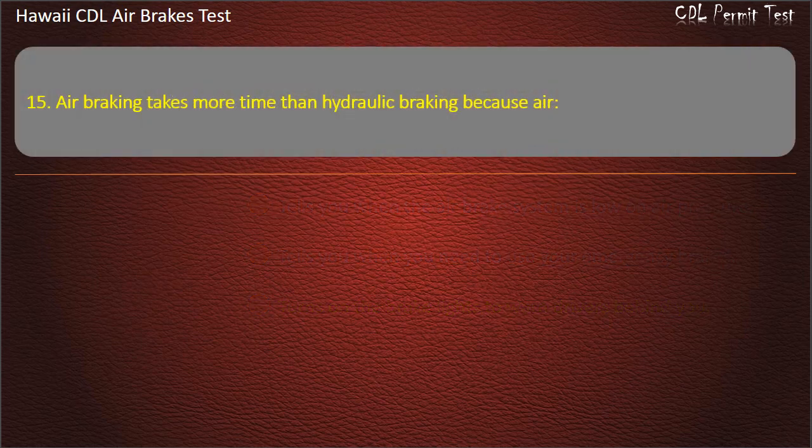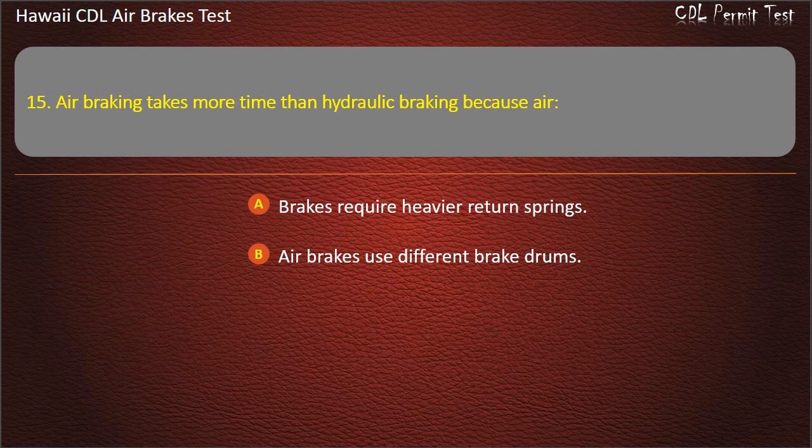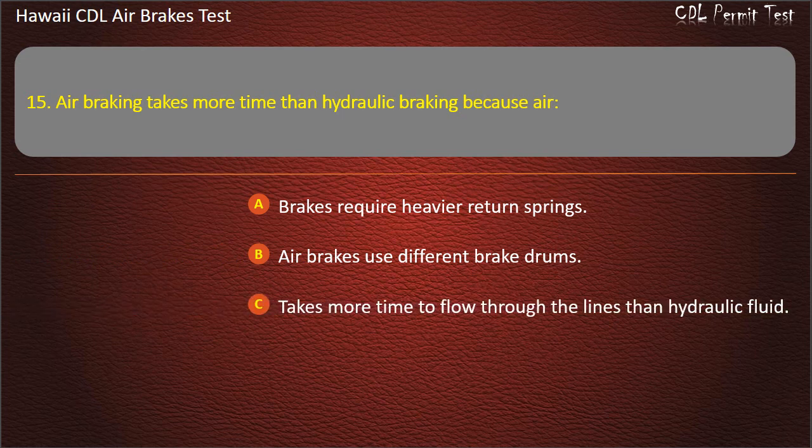Question 15. Air braking takes more time than hydraulic braking because air brakes require heavier return springs. Air brakes use different brake drums. Air takes more time to flow through the lines than hydraulic fluid. Answer. Takes more time to flow through the lines than hydraulic fluid.